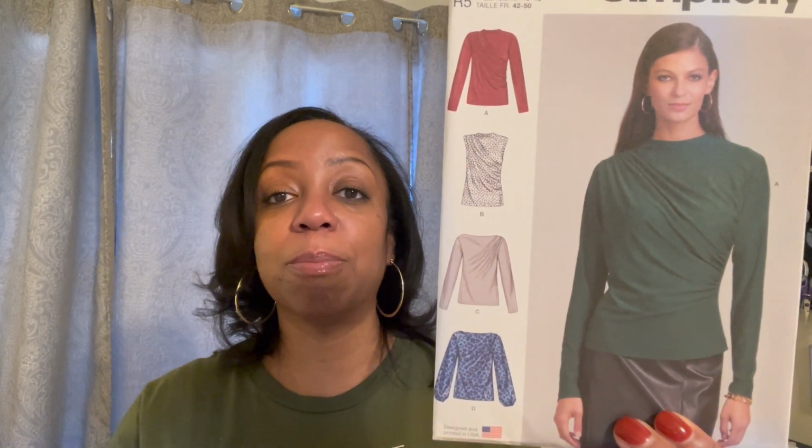Just a really simple top she has on with the skirt. You could also put this on with some jeans. Just do all types of things with a top like this. Dress it up, dress it down. You guys know how I am. I love versatile pieces. So yeah, that is my Simplicity pattern haul for this fall of 2022.